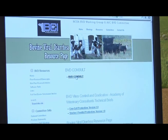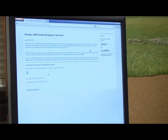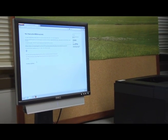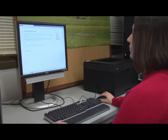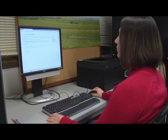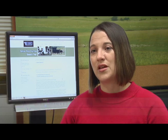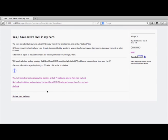Drs. Larson and White worked with faculty from the University of Nebraska, Mississippi State University, and Auburn University and developed a basic structure for the program. Envisioning the tool to mimic a conversation between a veterinarian and a client, K-State veterinary graduate Dr. Sherry Merrill was hired to help guide the development of the final program. It's set up as a series of questions asking whether or not you have BVD in your herd, and then it asks about different management practices that you could use to either get rid of BVD if you have it in your herd or to keep it out if you don't have it in your herd.